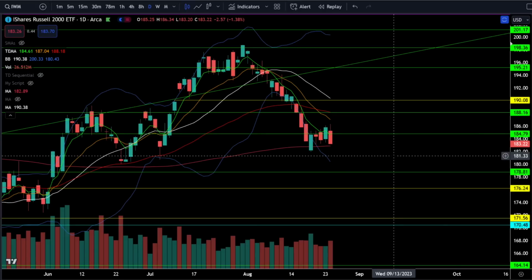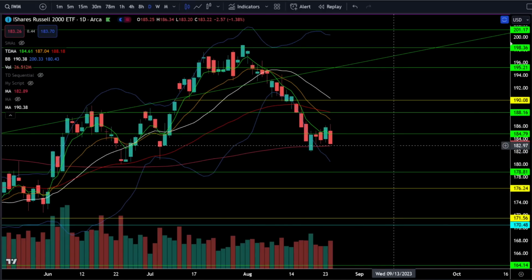On the Russell 2000 IWM ETF, we were down 1.38% today, and we're still above the rising 200 daily moving average, but that is the critical risk level because if we break below it at 183, we're likely coming down towards the gap fill at 176.